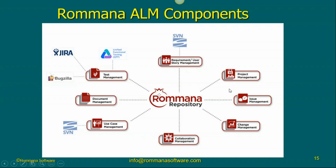All right, so now we have about 18 minutes left. I'm going to just use them to show you how Romana LM, the most comprehensive ALM tool, does this scenario-based development and testing. Here is a general picture of Romana LM. It has every one of those functions. It has requirement management, user story management, project management, and test design and test management here. It has document management, use cases. Collaboration is a big piece of Romana LM, and it also has an issue or bug tracking component, and it has change management: when customers change the requirements, they submit a change request, and so on.